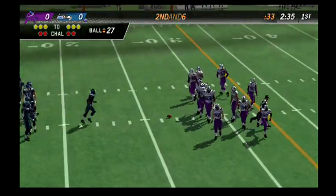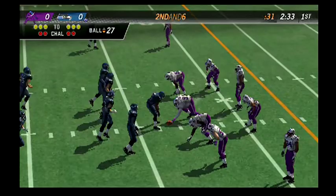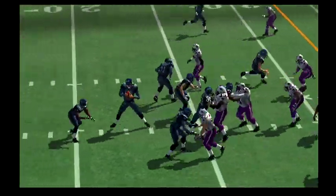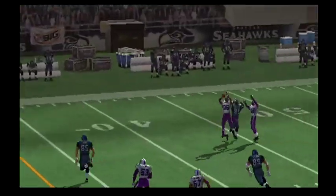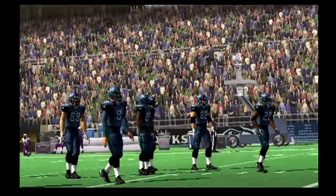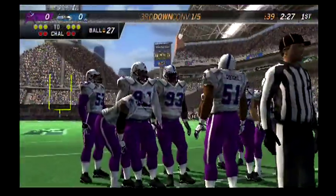Ball on their own 27. Ball on the 27-yard line. Here it comes. Stepping up with the throw. Ooh, nearly picked off. Burleson was the intended receiver on that play. Claymore was there on the coverage.